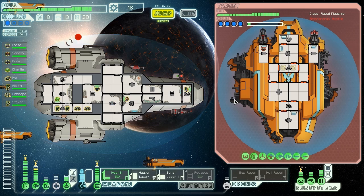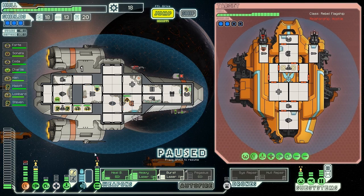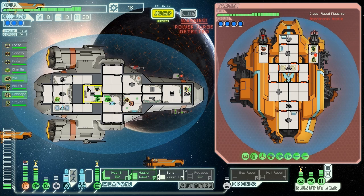Yuck, yuck, yuck. Here comes some more rockets, though. There's nothing we can do about this set, so we're going to fire some weapons at them. And we got hit in the... Yuck. Okay, get in there. NG, on repair duty. Go fix those shields. We got hit in a bunch of empty rooms. That's okay. Just the shields were the only bad one.